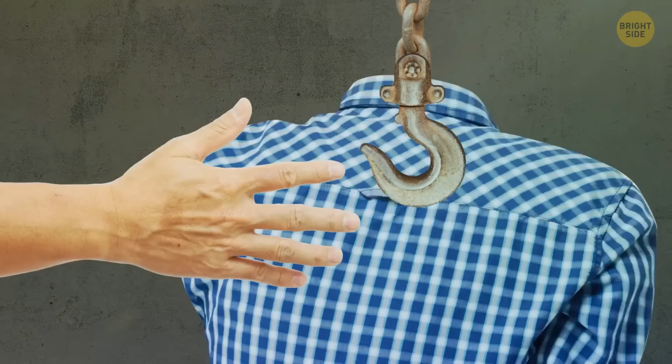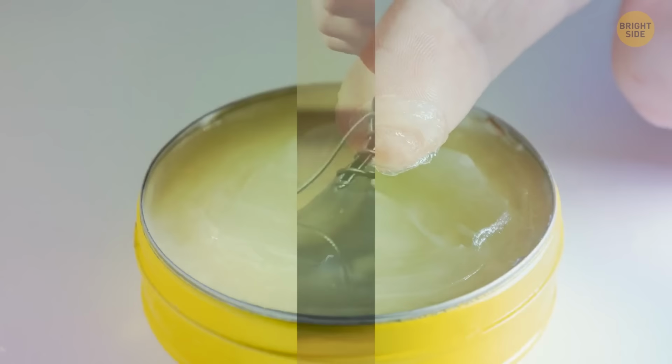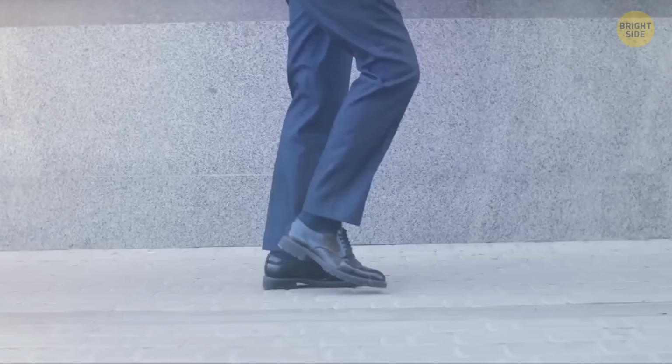Men's shirts have a loop on the back so that they can be hung on a hook in a dressing room or a locker room without creasing. Vaseline has a hidden purpose. It's great for removing scuffs from patent leather shoes. It'll also shine them.